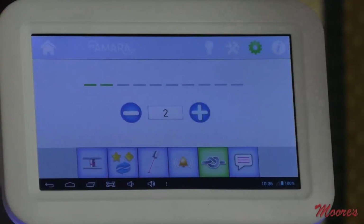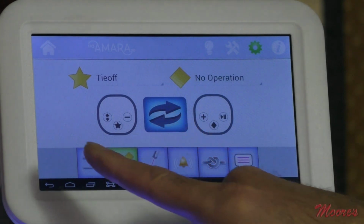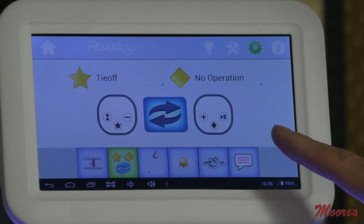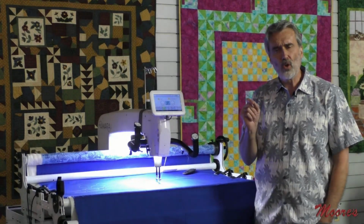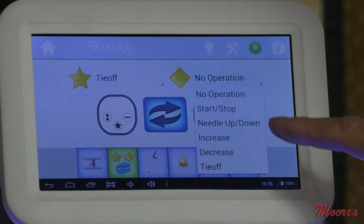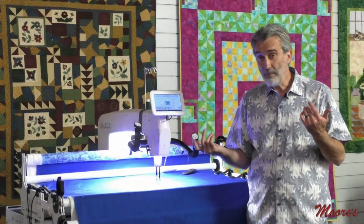Going back to the screen, you also have the ability to change the handle controls. We're going to go back to the handles because I failed to show you that. On the handles, you have a triangle and a star. You can assign those separate functions. When we open this up, you can have the needle up and down, the decrease and increase of speed, and the decrease and increase of stitch length. You can have it set for left side or right side, because not everybody's right-handed.